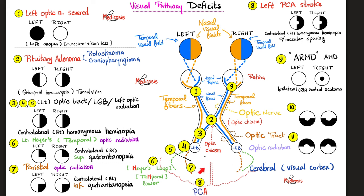What if I damage my visual cortex on the left side, such as stroke or a thrombus in my left posterior cerebral artery? It will be very similar to damaging both of the optic radiations, such as number 5, just like this. However, the most important part of your retina is the macula, here and here. The macula has bilateral cortical representation. Even if one cortex or one half or one hemisphere is screwed, the macula is spared because the macula also gets supply from the other cortex.